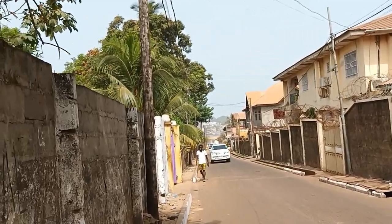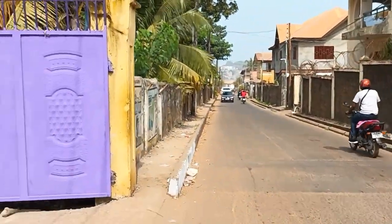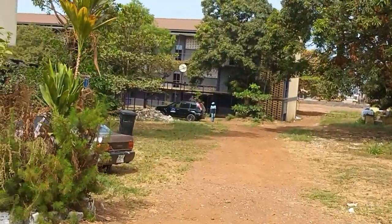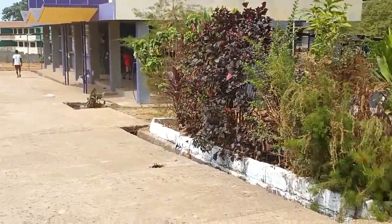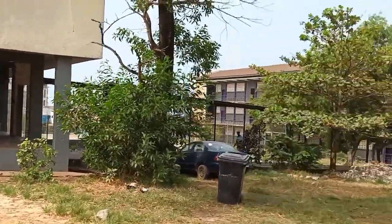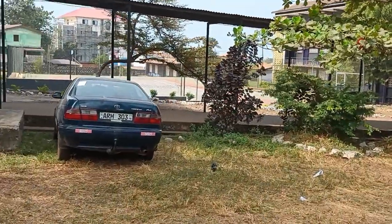So for us to enter the West African Methodist Collegiate School, we have to use this lane called Ban Lane. We'll continue Ban Lane later on, but let me just see if I can enter the school. This is a residential area called Ban Lane. Yeah, so this is the school. I see some of the boys.